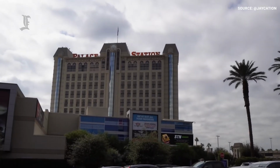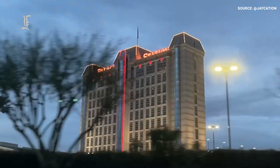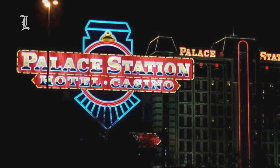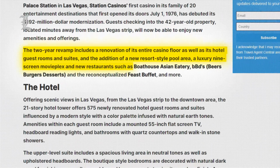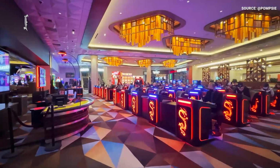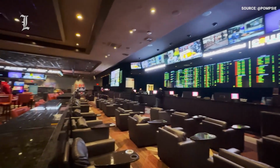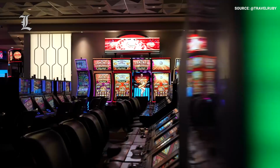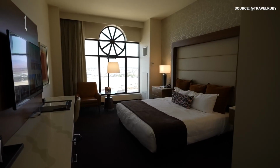If the name didn't give it away, the Palace Station was a train-themed motel when it opened. It even had a massive neon plaque designed to look like a platform sign. But in 2016, the owners decided it was time for an upgrade. What followed was 2 years of extensive renovations that saw the sign taken down and $192 million poured into a casino expansion, new amenities, and refurbished guest rooms.